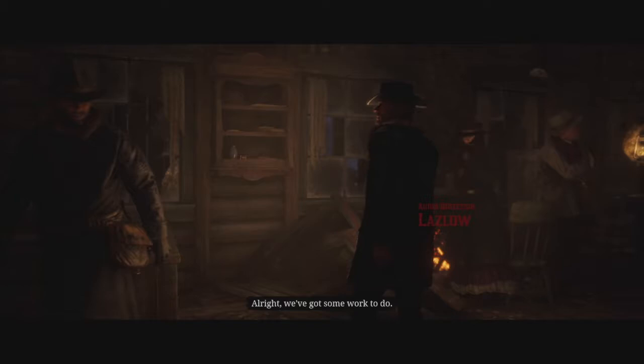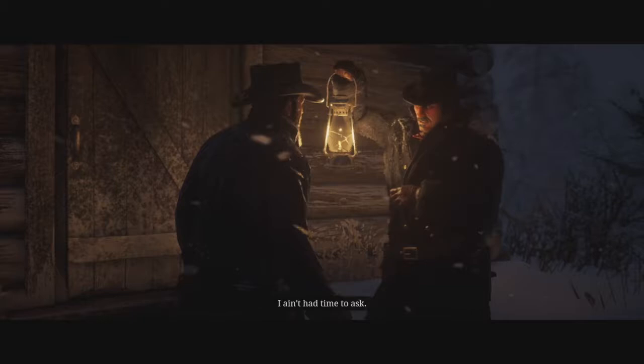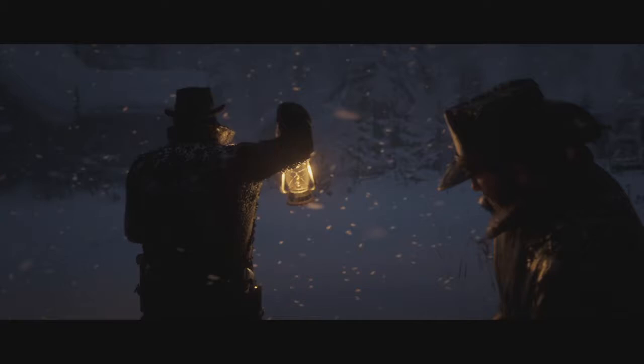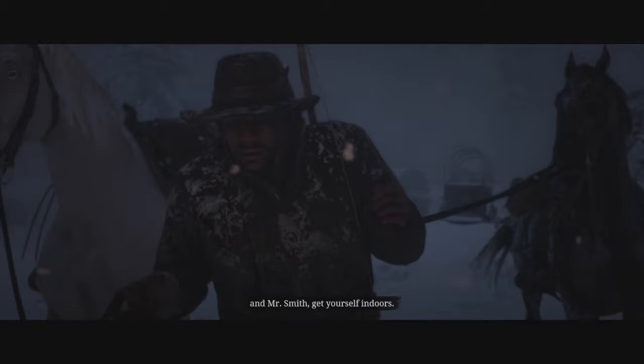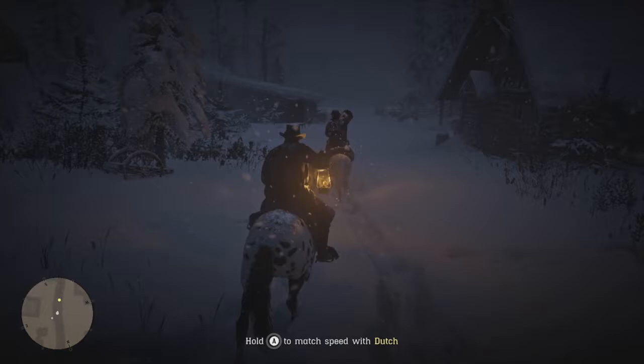We ain't run into them yet, so they both must have headed down the hill. Sure. Hey, I ain't had time to ask. What really went down back there on that boat? We missed you. That's what happened. Come on. Oh. Hey, you need horses? Oh, yeah. Hey, Mr. Smith. Get yourself indoors. You need to rest that hand. I'll live. Get indoors, son. We need you strong. Okay.